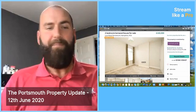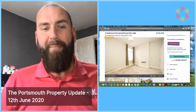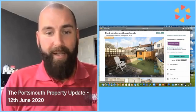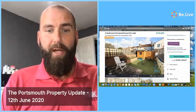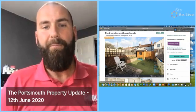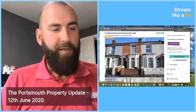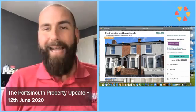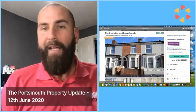Once you've fixed the damp in the lounge there, and you've sorted out the wallpaper and the flooring, garden doesn't need touching at all. I don't think the kitchen needs too much. I don't think the bathroom needs too much. So once you've done that, I think you've got a cracking little property. It's definitely going to rent out for about $825, something like that.